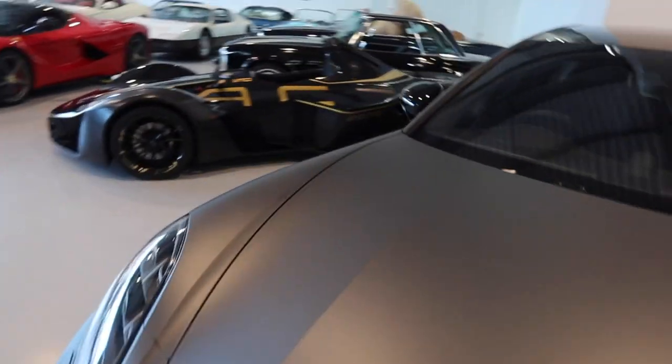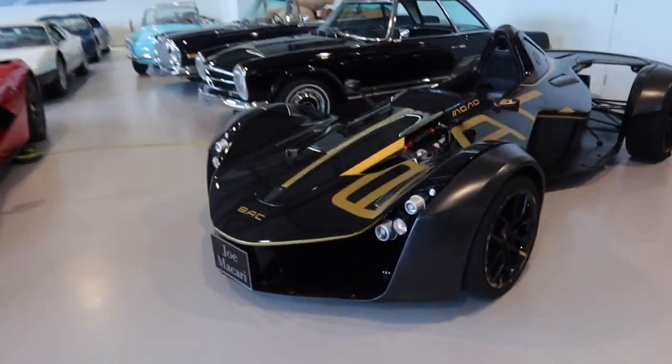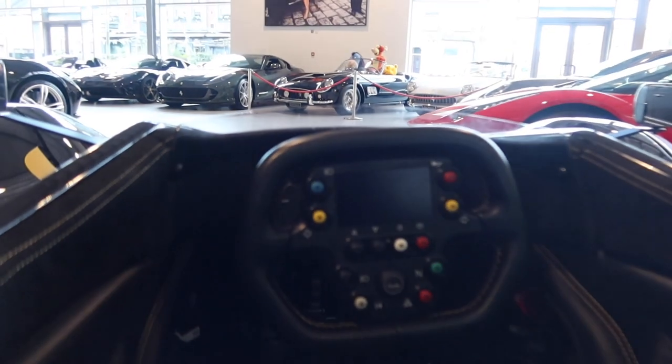Yeah. We're not going to have time to talk about all the cars. It's just too many. Yeah, because this is going to be a really long video. BAC Mono. Yeah, that's actually, let me just show the steering wheel. Imagine driving this on the motorway with that steering wheel in front of you. Yeah, because these are road legal, aren't they? Yeah, completely road legal. It's insane.